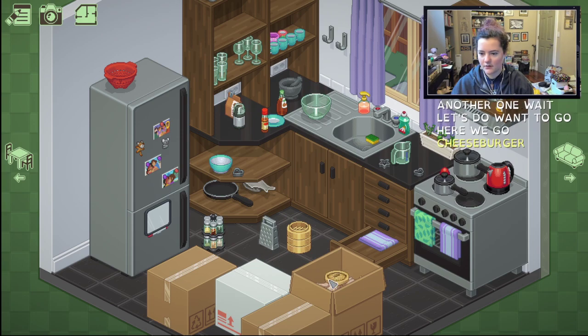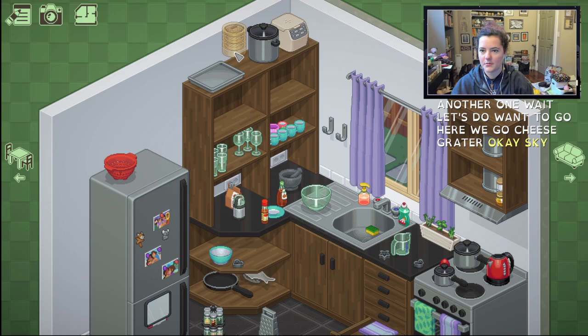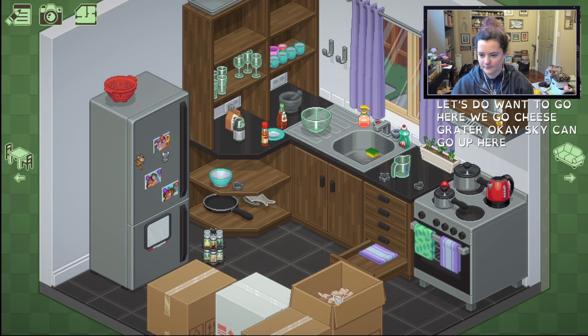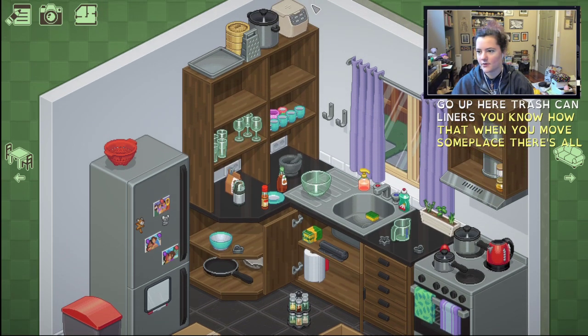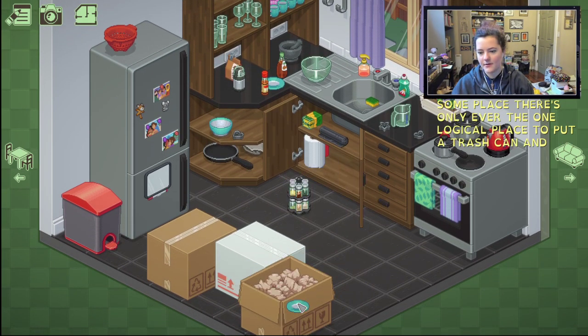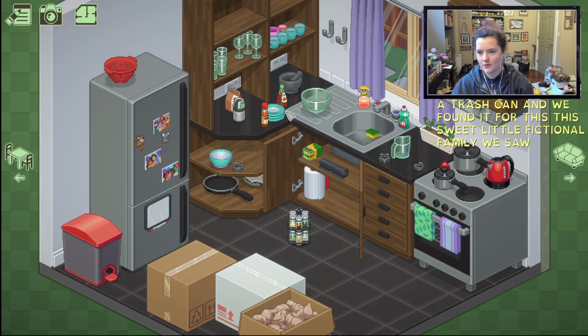Cheese grater. Okay, this guy can go up here. Trash can liners. You know how when you move someplace, there's only ever the one logical place to put a trash can? And we found it for this sweet little fictional family. We found their one logical place.